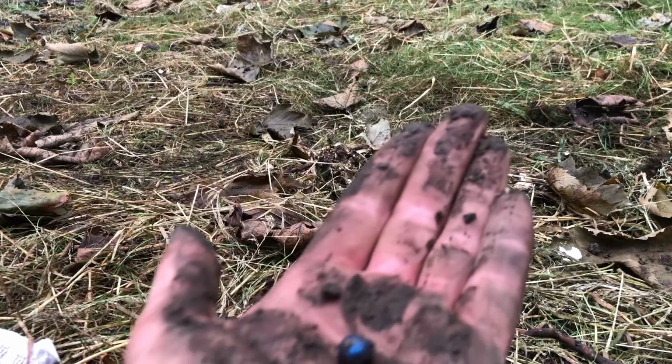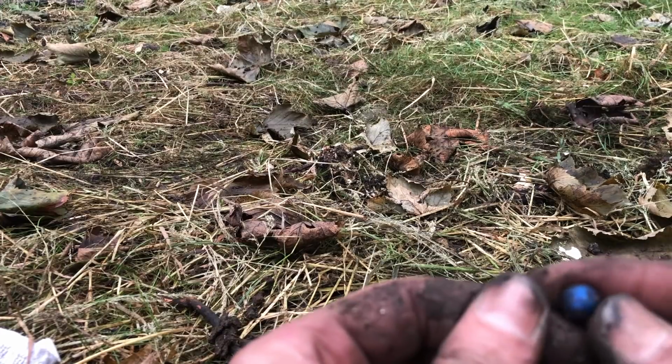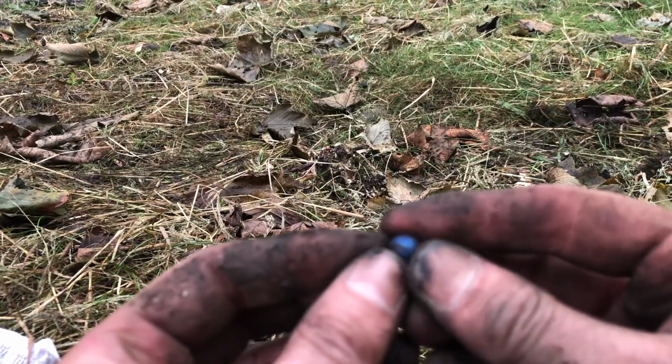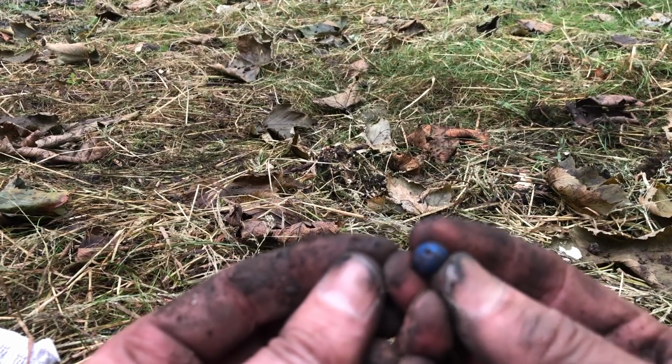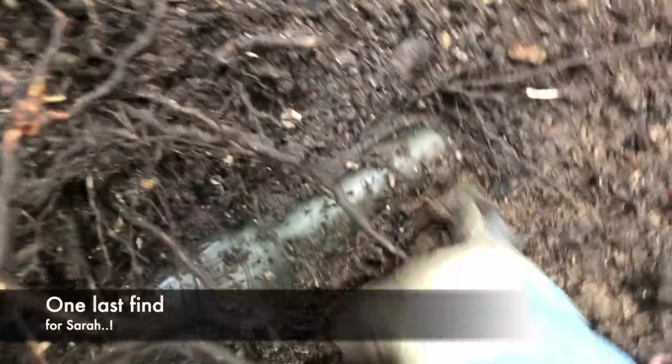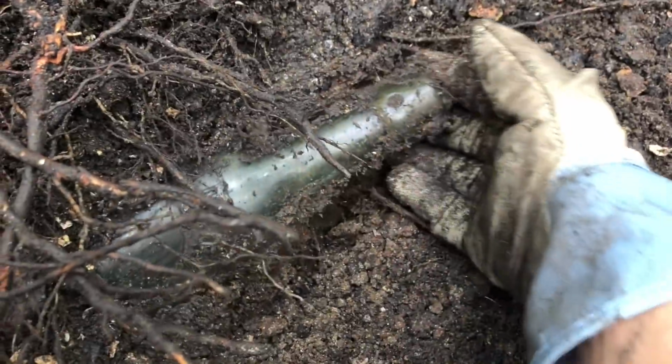Now, I never normally find these, but look what I just found. Can't believe I even saw it. What is it? What do you reckon that is? Oh, I think it's coming loose. Oh my god. That's so cool! Oh, it's little. You know I like little bottles. Oh my god, it does have writing on it. It's exciting.